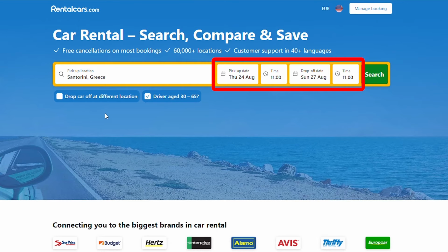Now, regarding the opening hours, the 4 I recommend operate from 7 or 8 a.m. until 9 or 10 p.m. If you arrive in Santorini earlier or later than that, then either you get your car delivered to your hotel at the next possible time, or you rent it from another company. On rentalcars.com, based on the hours you input, only the car rentals that operate at the time will be suggested to you.